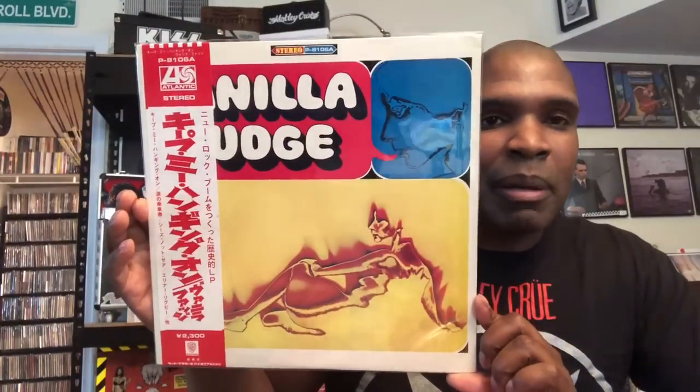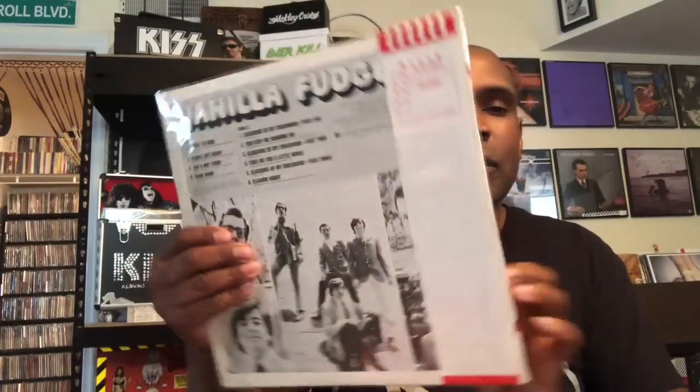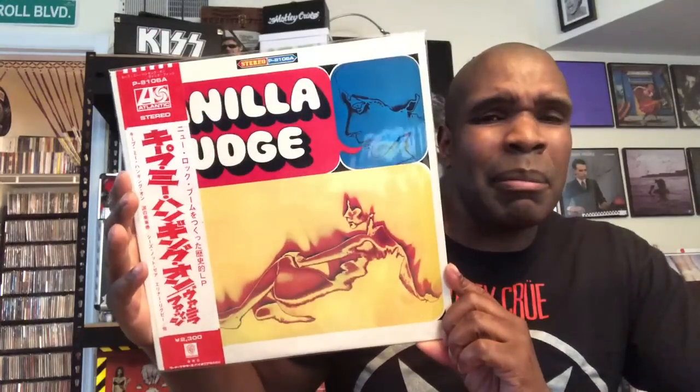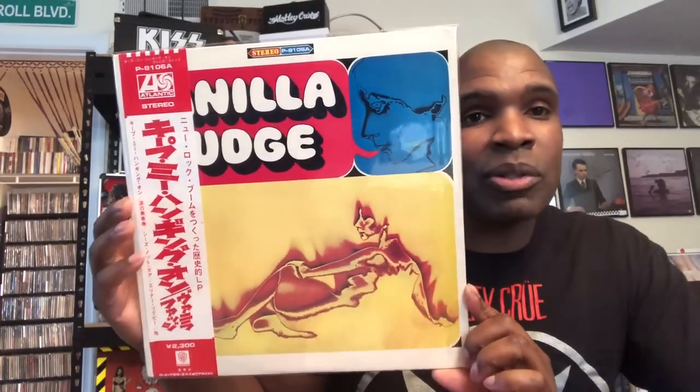Same thing with this. This is probably my really exciting score out of the bunch. Vanilla Fudge. Of course, you guys know this album as well. I recently showed a copy, maybe a couple months ago, when I found pretty much a mint copy of this, which seems like it took me a long time to stumble across.